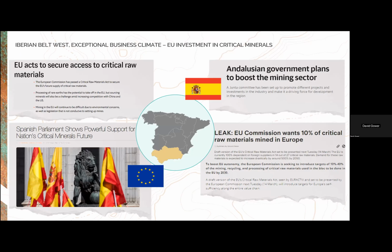Talked earlier about the business climate, and this is the kind of thing that's been in the news, and started probably 2 years ago with the Andalusia government planning to boost mining, but this has been reinforced again more recently. And of course, there have been movements by the European Union. They had released over a year ago a discussion about 3.2 billion euros for this region.